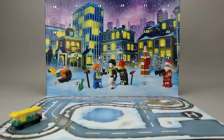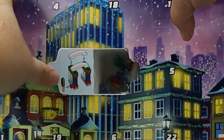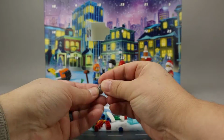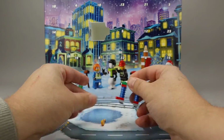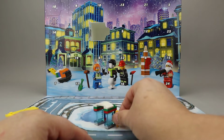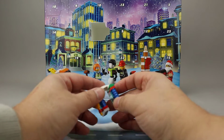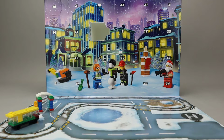Here we are with the City Advent calendar, day 2. Day 2 is on the second row here, third one over, so let's go ahead and get that opened up. And it looks like maybe a little wash station, perhaps? So this looks to me like a little wash station, perhaps. Something you could put an animal in, a dog or something like that. And there's the brush here to brush them out. Take a quick look at that. And then let's go ahead and move on to the next Advent calendar.